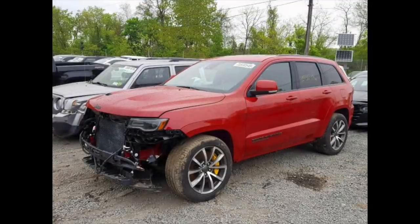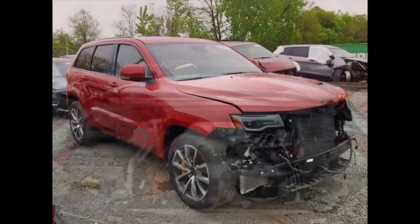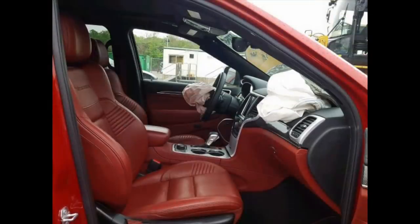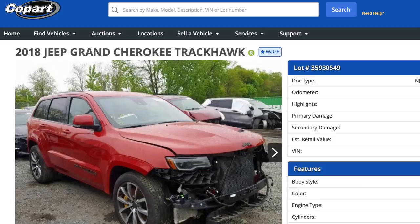Couldn't be a better match for what we're looking for. Something that'll only take us maybe 2 weeks to repair, low cost to repair, has a salvage title. Looks like it needs a new front bumper cover, a new grille, a hood, a radiator, but otherwise a pretty solid car. And I could have hopefully picked it up for somewhere in the $30,000 to $40,000 range. Well, unfortunately for this Jeep Trackhawk, that is simply not the case.